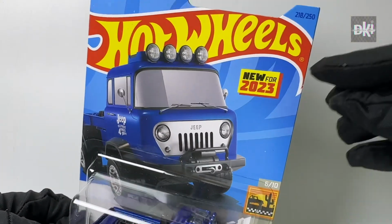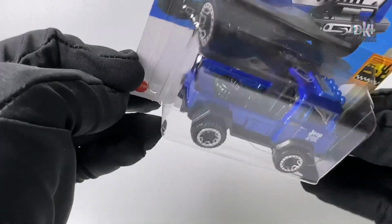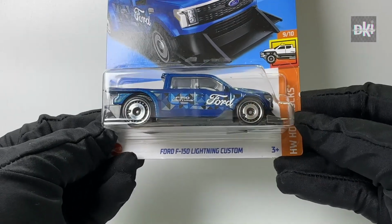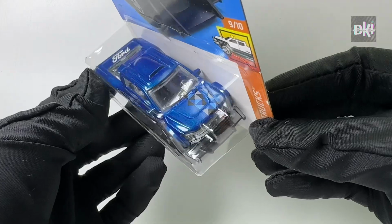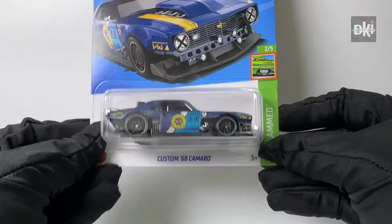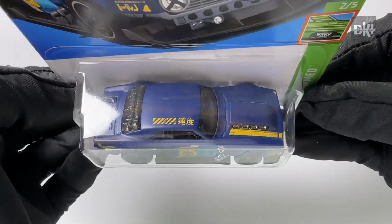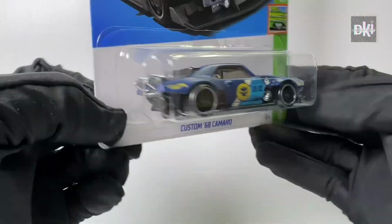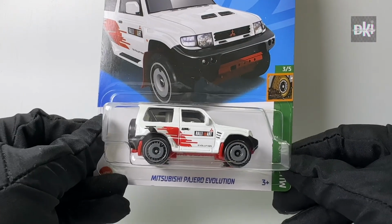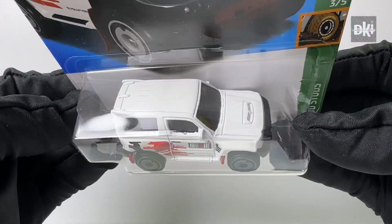Now, allow me also to show you the cars, which I think are new castings from Hot Wheels, starting with this 57 Jeep FC. Like indicated in the card, it was new in 2023. This Ford F-150 was also a new casting in 2023. Same with this custom 68 Camaro. I actually love the details on its casting and design. This Mitsubishi Pajero Evolution casting was new in 2023, but I reckon it would have been better if they chose a cooler wheel design.